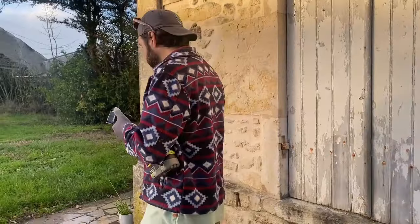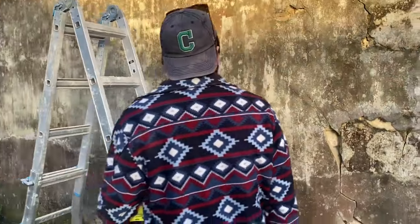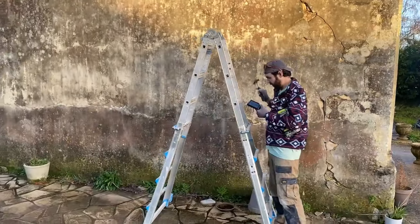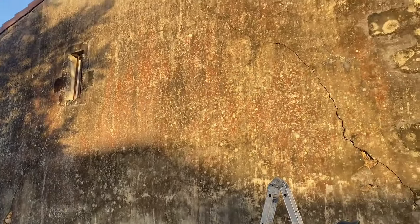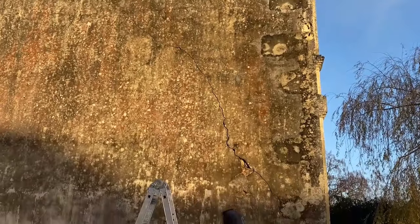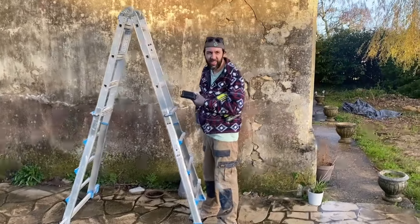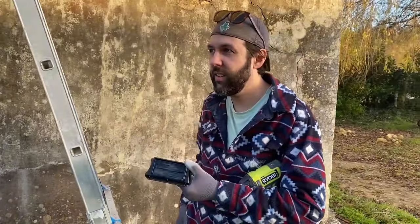This facade is going to be, in French, we say piqué, so picked. Chiseled. It's going to be chiseled. They had a great idea to put cement to cover the stones, which was a trend back in the 70s, they think. Yeah, that was a trend. I mean, that's what the neighbors told us.